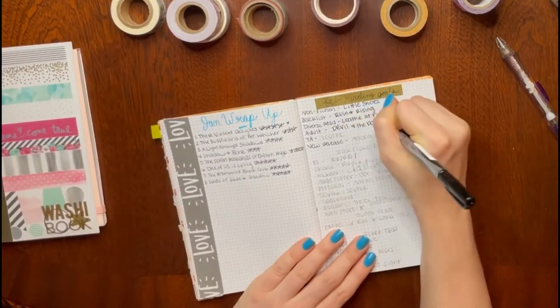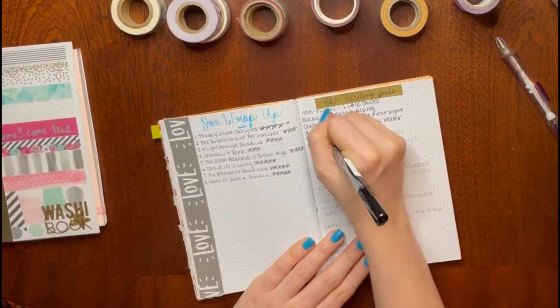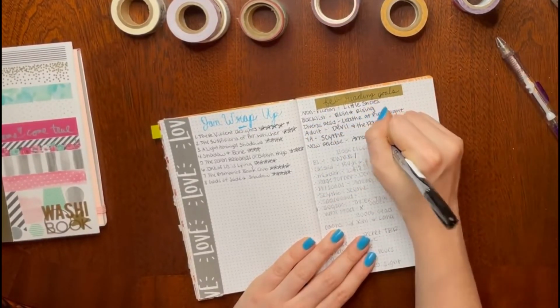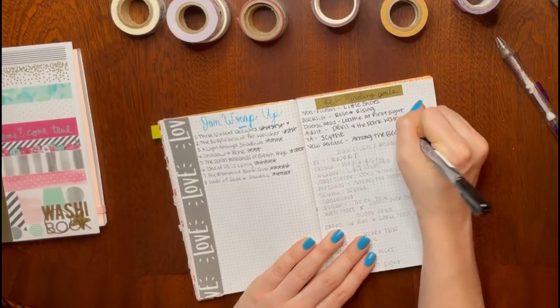An adult read, which will be The Devil and the Dark Water. Following that is a YA book, and that's going to be Scythe. And then finally, my new release book is Among the Beast and Briars.